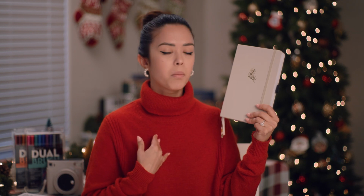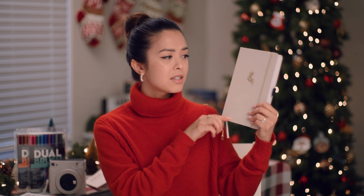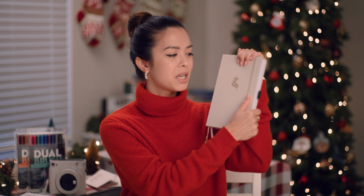I honestly don't mind using dotted notebooks for journals because you can sketch and draw without there being lines. So please don't feel like you have to use this for a bullet journal. It has all the bells and whistles. I mean, the pages itself is 160 GSM, super thick paper, and the cover itself, I wish you guys could feel this, but it feels so delicate. It's just so nice.